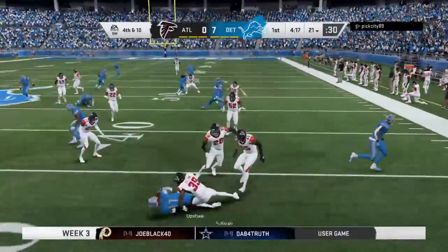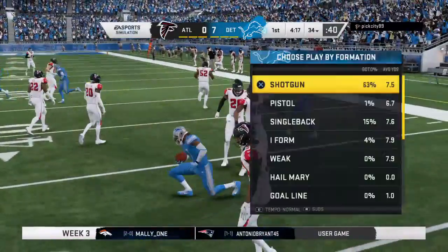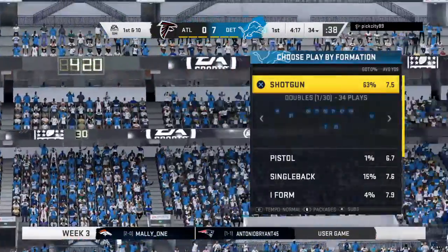It's taken to the 26. A big kick that time, 52 yards. And the Lions will take over.